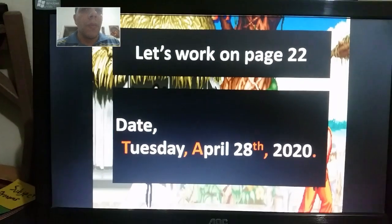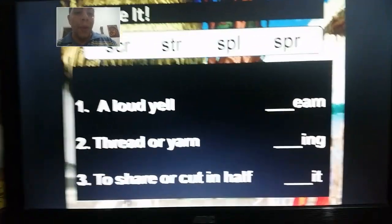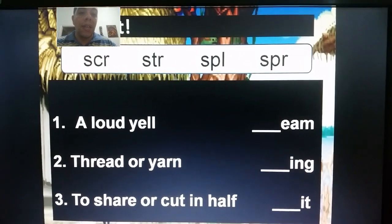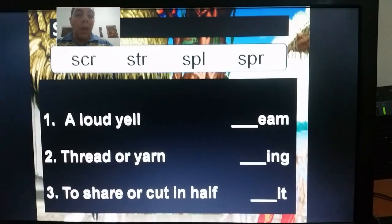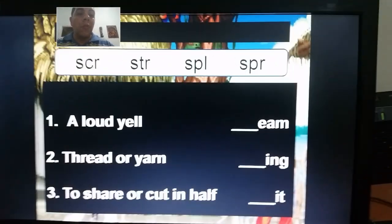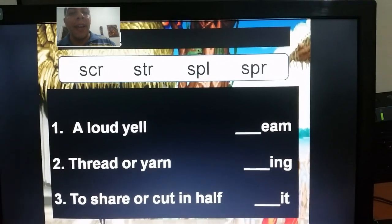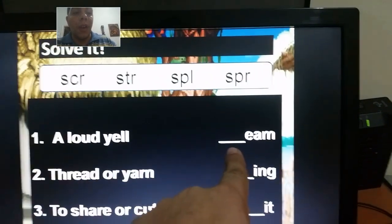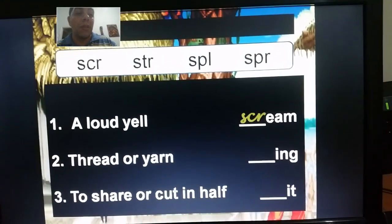So let's do this. As usual, grab a pencil, sharpener, eraser, and maybe something to decorate to your taste. Okay, the first part we're doing is the one that says Solve It. We have a little bubble with three little blends. They are SCR, STR, SPL, SPR. With that said, we expect the answers to be words that start with those blends. For example, number one, a loud yell. What is a loud yell? We see the letters EAM. So the obvious answer is to complete it with SCR and say scream.